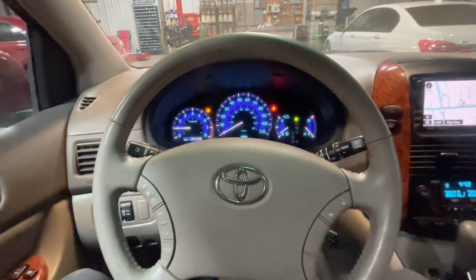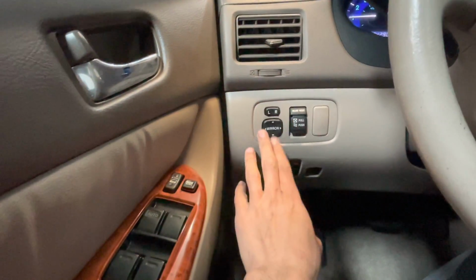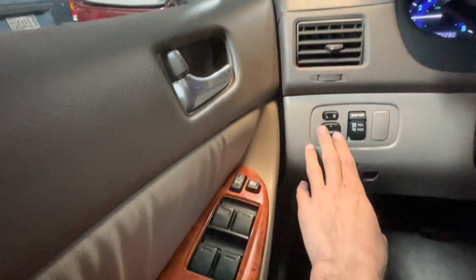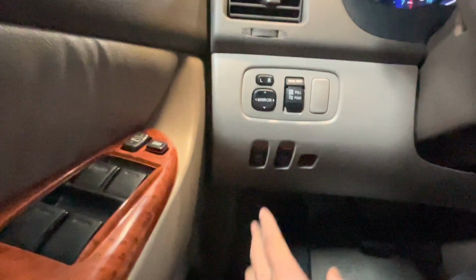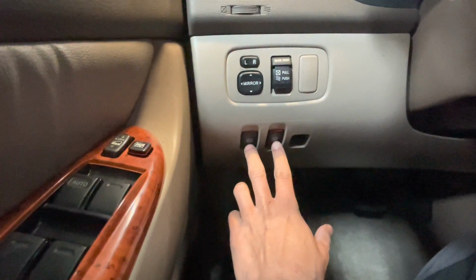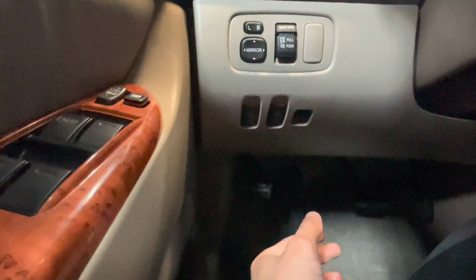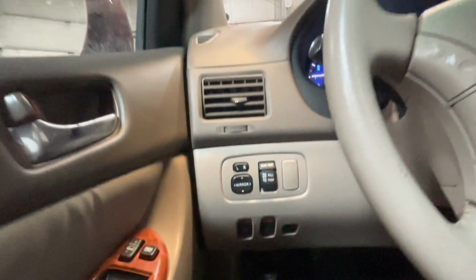And then right over here, we do have the option to change the direction of the power mirrors. Rear vents, that's all the way in the back. And then right over here, we've got the locks for the power rear doors. Now, as I stated earlier, the passenger side door is manual. It is not powered anymore. But the driver's side works very well.